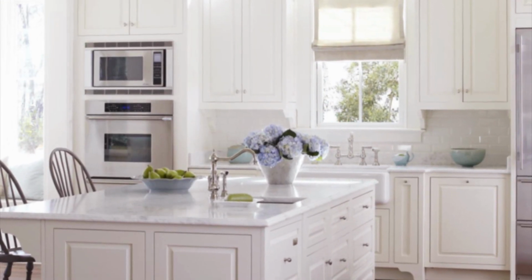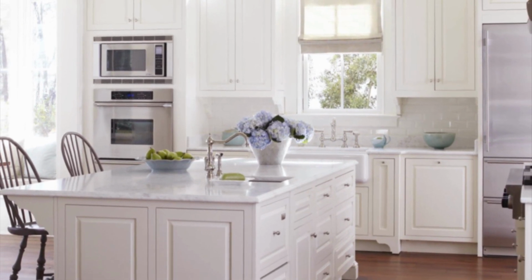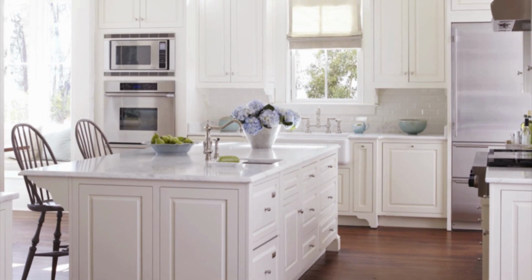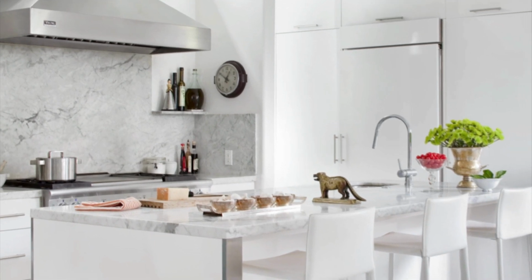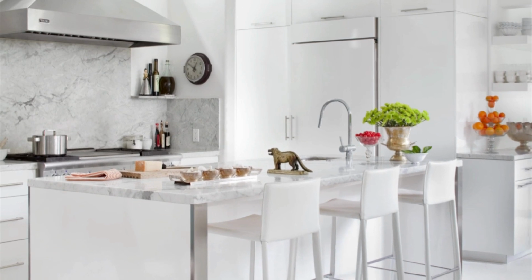White kitchens are very popular, but there are a lot of ways to add variety within this neutral color scheme. White cabinets partner beautifully with white marble countertops and a tile backsplash for a serene, traditional look. For a more modern look, select sleek white cabinets with a high gloss finish and play up the glam with metal and glass accents. For a warmer take on white, choose a creamy cabinet finish.